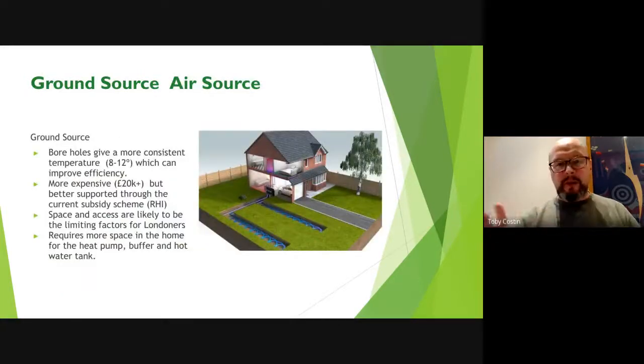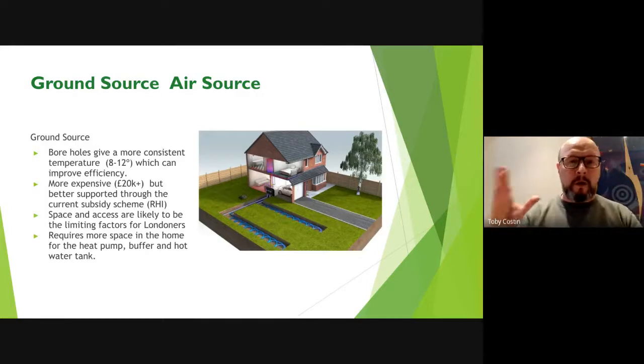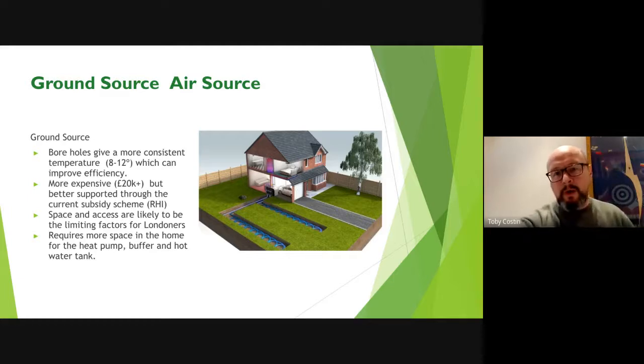So firstly, and I'm going to run through this fairly quickly because this is meant to be a fairly Southwest London target audience. And most of us don't have 2 acres of land, sadly. And if we did, it would probably be hemmed in by 6 other houses and you could never get drilling equipment in. But the great thing about ground source heat pumps is that consistency of temperature compared with an air source. You're dropping either horizontal loop systems like this or vertical boreholes deeper.